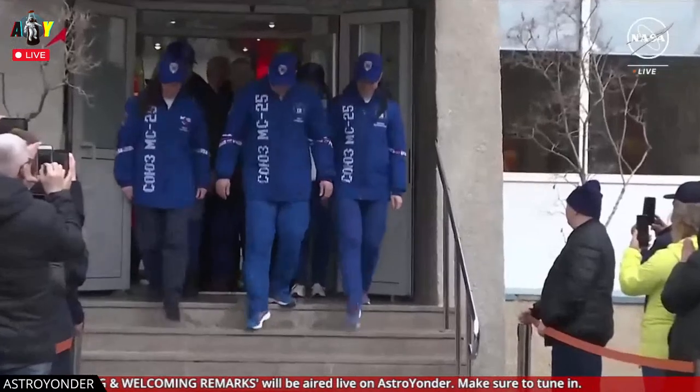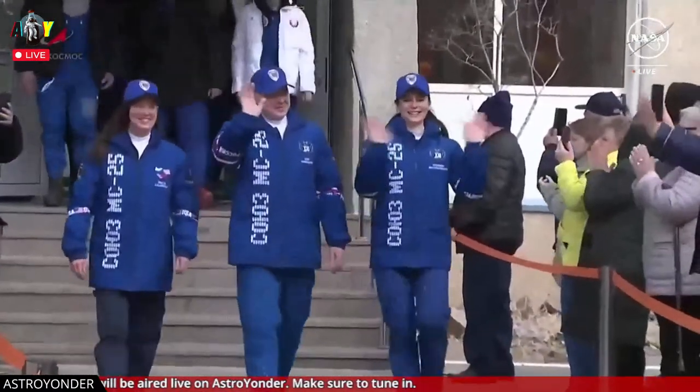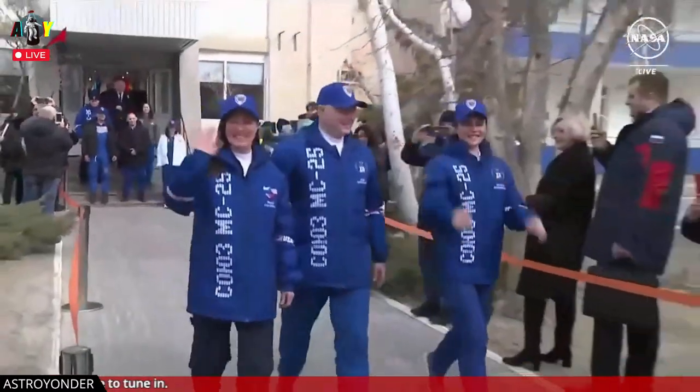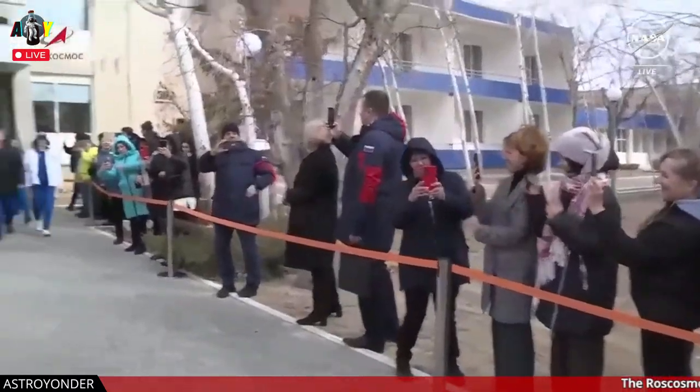And here's our B-roll today. Launch day for the three crew members began to the sound of traditional farewell music as they departed the Cosmonaut Hotel and boarded a bus for a 40-minute ride to the integration and suit-up facility at Building 254 inside the Baikonur Cosmodrome.